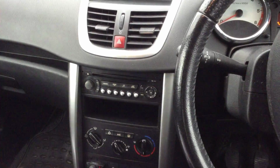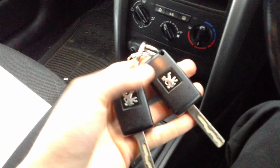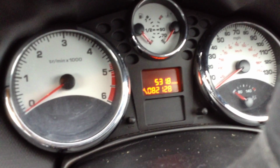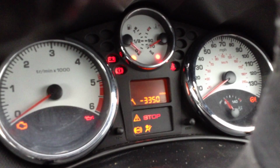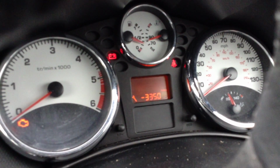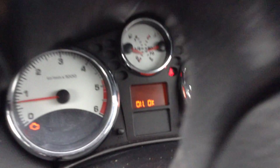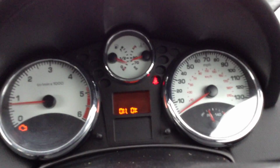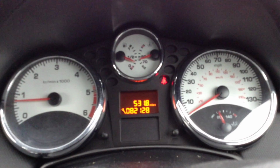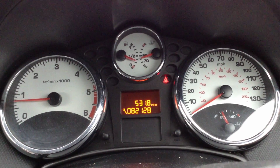Stepping in the interior of the car, dashboard, centre console, all very tidy. Steering wheel's got a little bit of wearing around it, but other than that looks good. 2 sets of keys with the car. And looking at the dials as we start the vehicle. So as you can see, it's saying that it's 350 over a service. It's telling me the oil is okay though. As you can see, there's no other symbols apart from the service lights showing there.